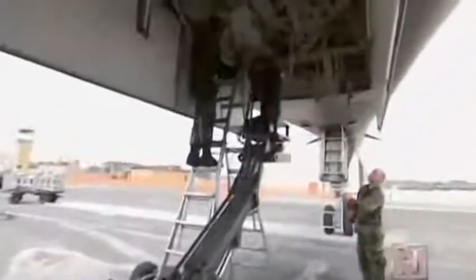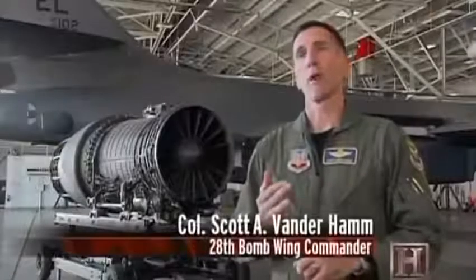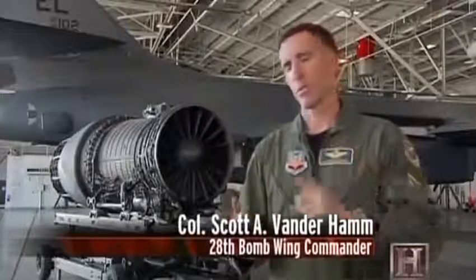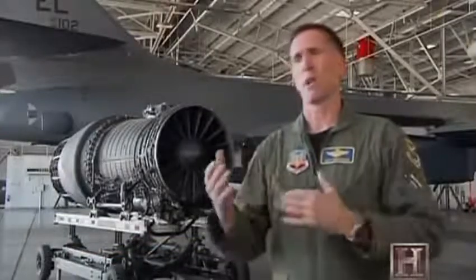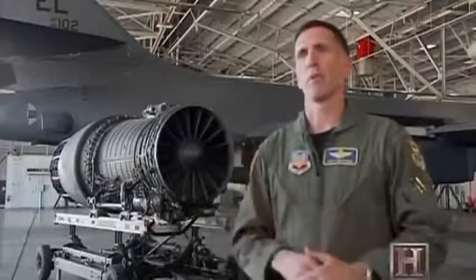And like fast food customers, the Bone's weapons officers can have it their way. Can be almost like a Burger King. You know, I'll take a 500-pounder with an instantaneous fuse. Please give me a 2,000-pounder with a 25-millisecond fuse. And while you're at it, you know, can you send me a burger and fries?